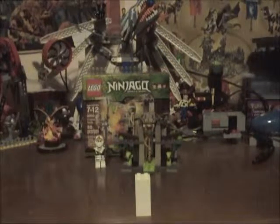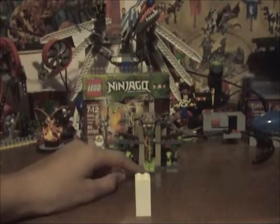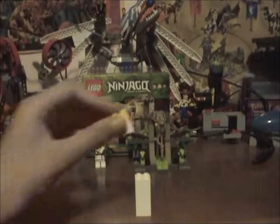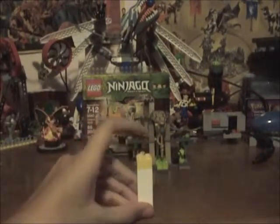And for mock pieces, there isn't too much. You do get two of these snakes, a lot of these green tiles right here, and of course the bricks. But other than that, not too many awesome pieces, so I'm going to raise it by 2 for that.